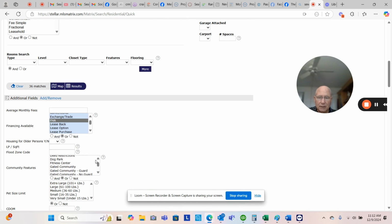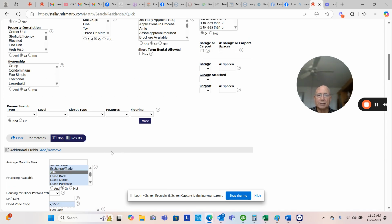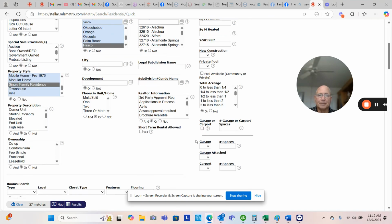Now, this market and the insurance market is such that you should not buy a home in the flood zone. So I'm going to take the flood zones out, and that brings us down to 27 properties. So let's take a look at them.